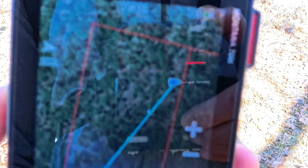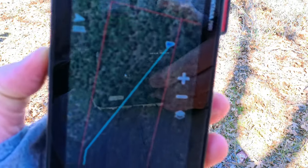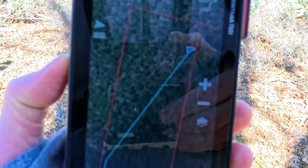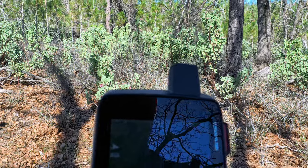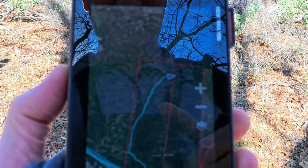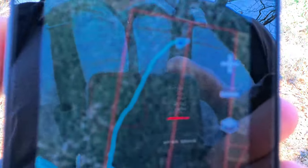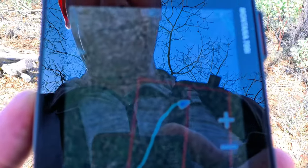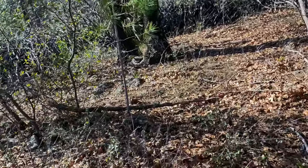So we're the blue triangle. The blue line is where I walked. And the red is the boundary of the property. I'm gonna zoom out a little bit. Anyway, near the boundary and the top of the property, a little bit more, we could go left and back a little bit more. That's where it's all level back in there, this way. Let's walk around that brush pile and check it out.